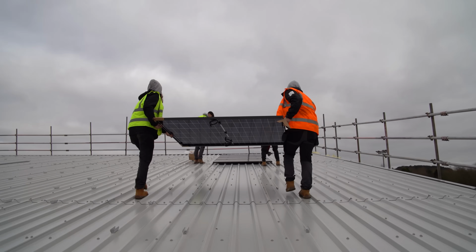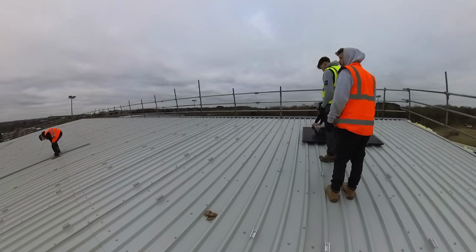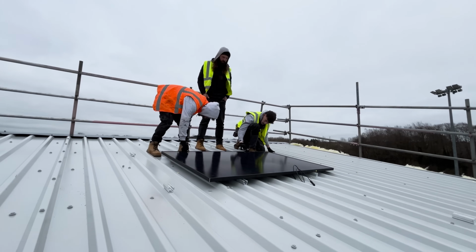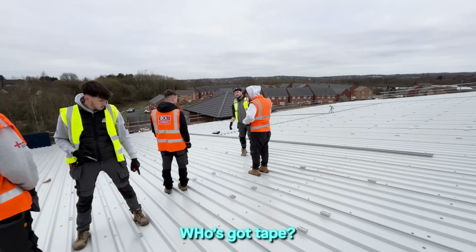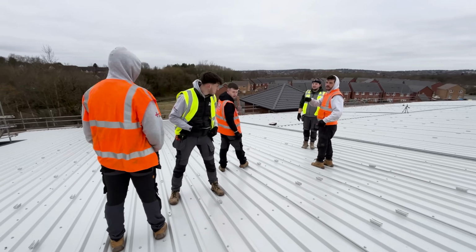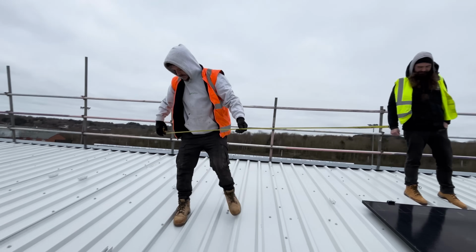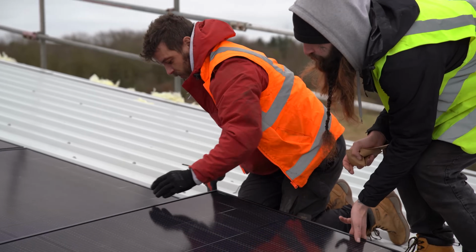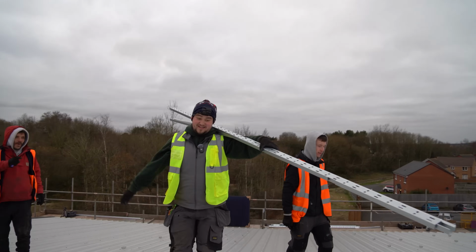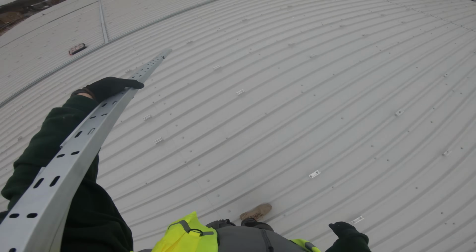Right, things are now back on track, so Jonty and the team are cracking on laying all of those 227 panels. Master measurer, who's got tape? Anyone who's got tape with them? Hey, master measurer, cheers Josh. Jack is installing the tray work on the roof to carry those DC cables. Jonty.